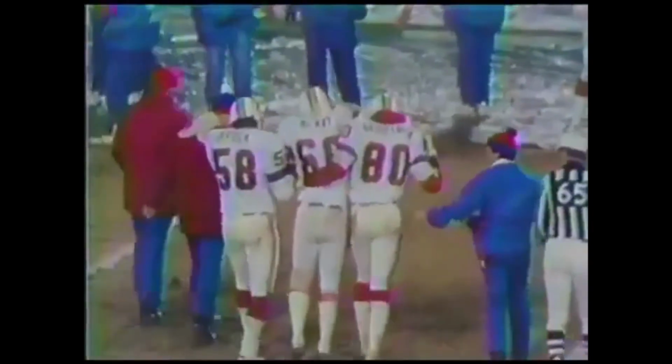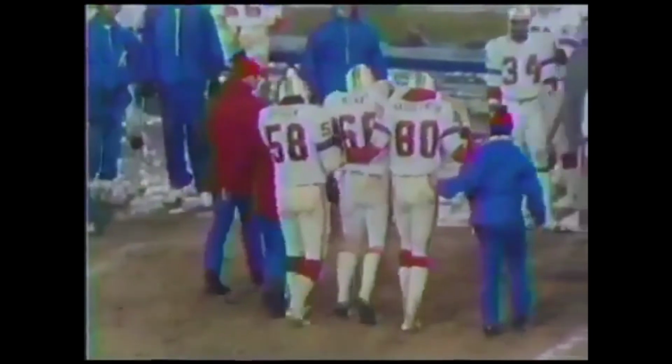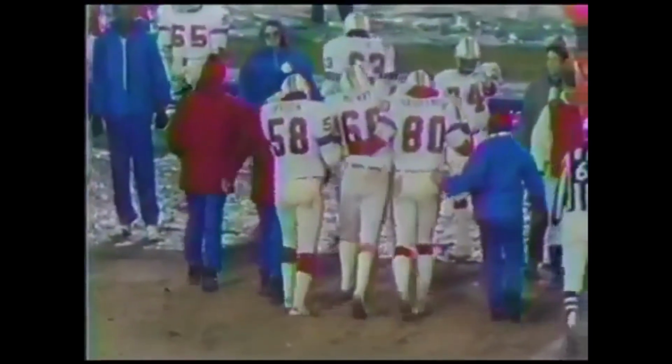The injured player being helped off is the man who returned the kickoff, Bob McKay, the tackle from the University of Texas. Came to New England from the Cleveland Browns in a trade for Ron Bolton last year. New England has the ball in good field position at the 45-yard line of the Patriots with 2.5 minutes left.